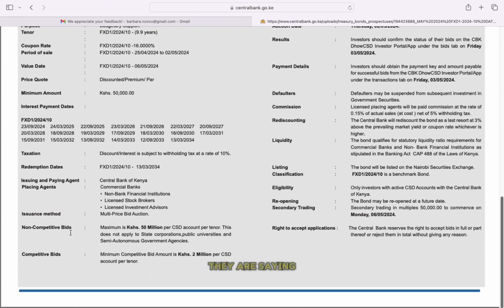Another section of the prospectus that I would like to highlight, like I said, is that investors should confirm the status of their bids within the portal by Friday, 3rd of May. Very important. So bid closure is 3rd of May, and I think this is attributed to the May 1st holiday tomorrow. I'm recording this on 30th, so that's what I'm saying tomorrow.